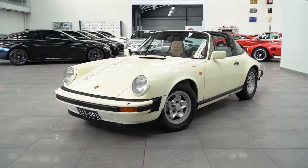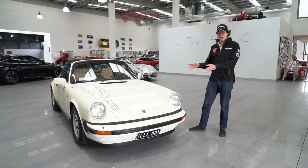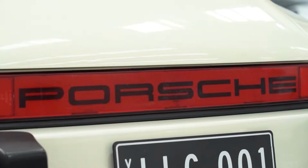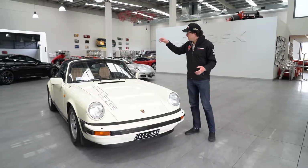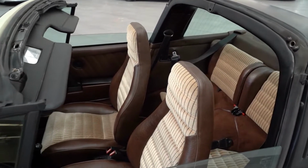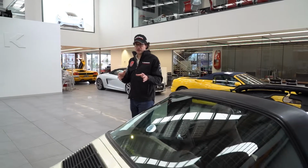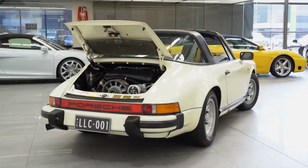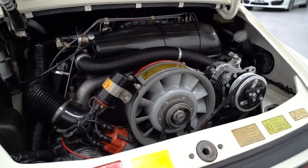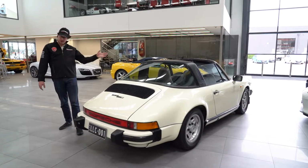So this week we're going to run through three very special collectible cars, starting with this, our 1982 Porsche 911 SC. So what does that mean? SC is Super Carrera, and you'll see from the cutout in the middle that this is a Targa, a very, very collectible car and a very special car indeed. Under the hatch here isn't the 2.7 litre flat six you're expecting. Under here is a 3 litre 204 horsepower flat six, which means that this is the ultimate in performance of this particular generation, especially in a Targa.